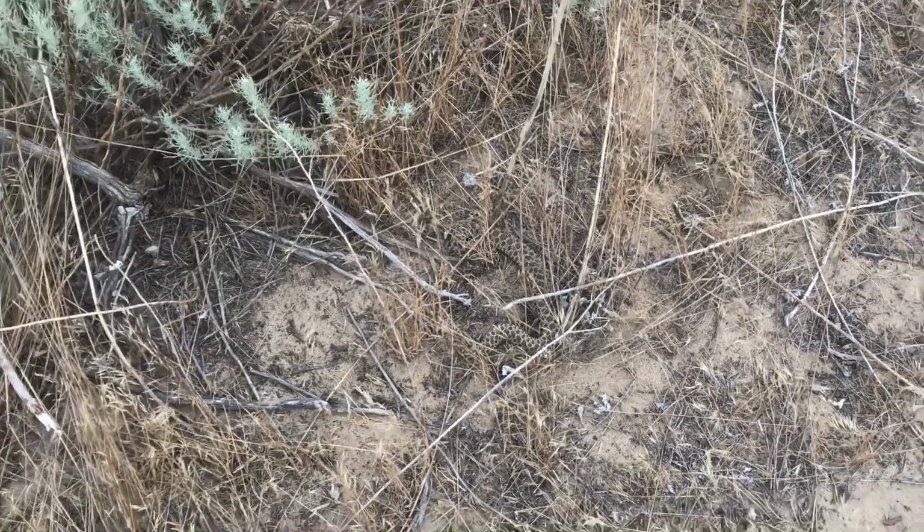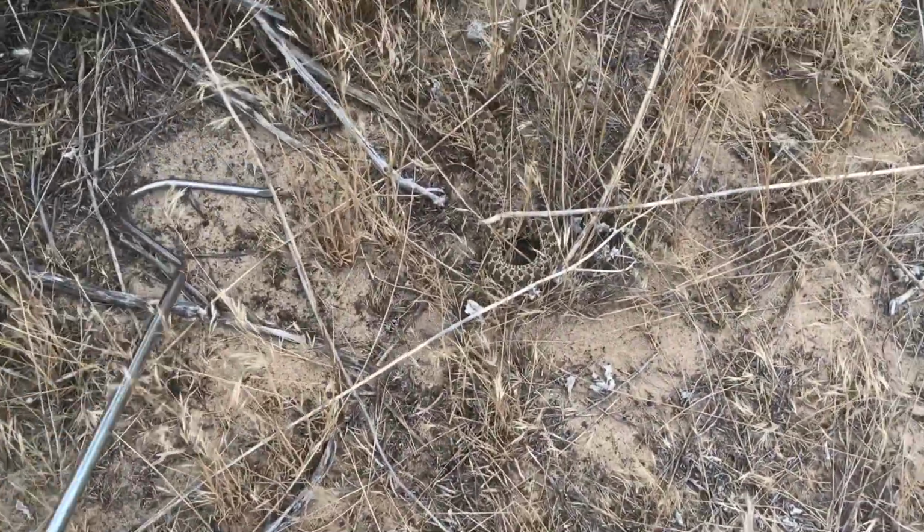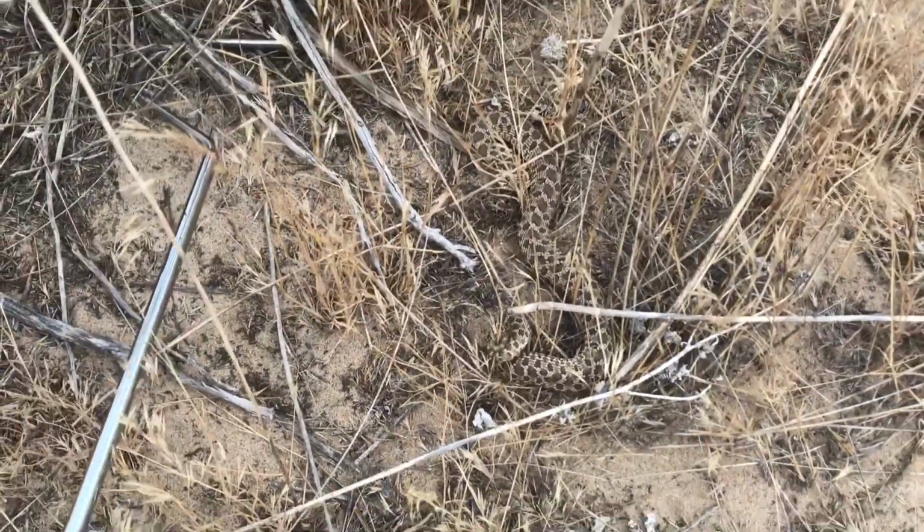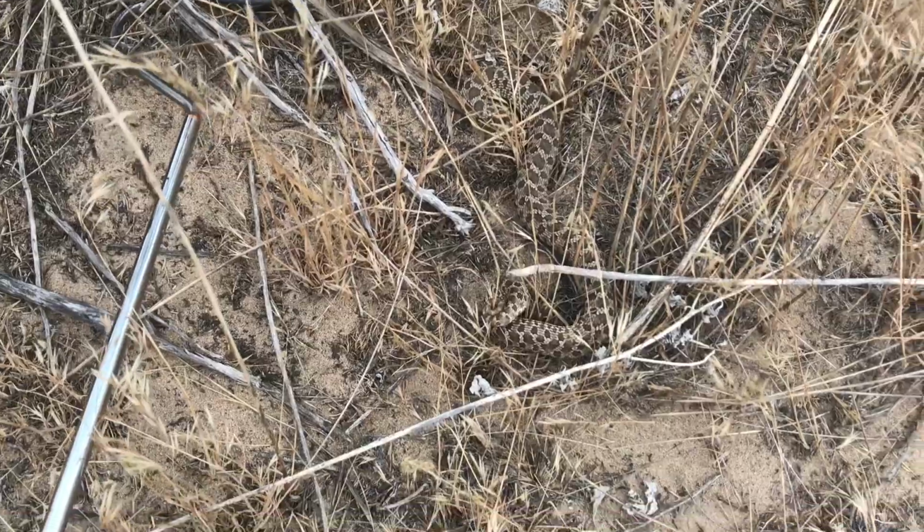Alright, so we got some bad lighting, of course, because of this big storm rolling in. But just got a hognose right here. Let's go. Man, he is feisty. Flattening his head and just hissing like that.